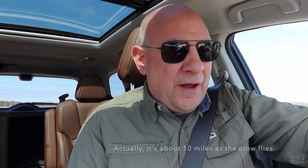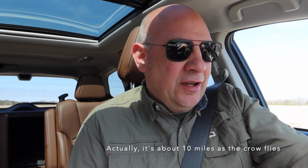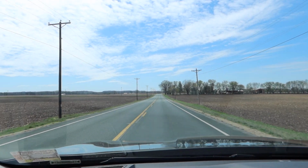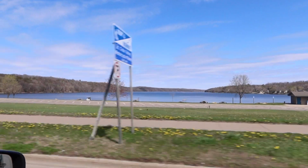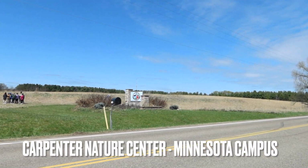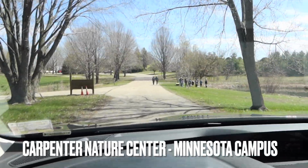Okay, well, as the crow flies, the second campus for Carpenter Nature Center is maybe 4 or 5 miles, but to drive it, it's about 15 miles. I like to eat at the nature centers, but I'm just going to eat on the road, and that way we can jump right into it when we get over to the Minnesota side. I do think that campus closes at 4 or 4:30, and it is 11:30.